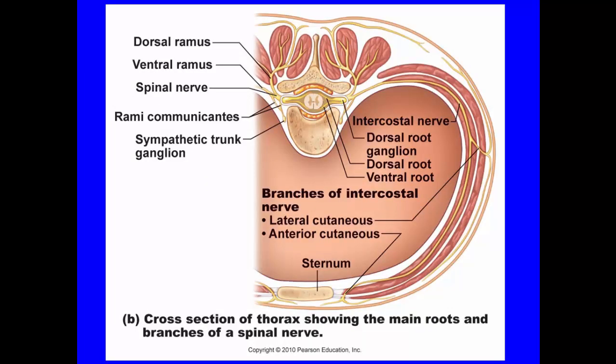And as you can see here, this is a cross-section of the spinal cord pulling away, and you can see this cross-section here where you have some of the innervation of the dorsal ramus, the ventral ramus, the rami communicantes, the sympathetic trunk ganglion. And you see that in relationship to the spinal cord, the vertebra, and now you see the intercostal nerve. And notice how it basically branches off to the lateral cutaneous and to the anterior cutaneous. What you have to understand, this is part of how this spinal nerve works. And what you really have in the ventral rami from T1 to T12 is this intercostal arrangement, which we're going to find out is part and parcel of Hilton's law.